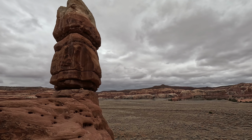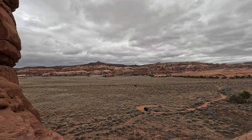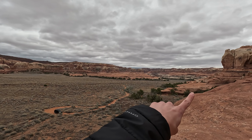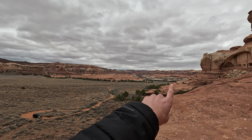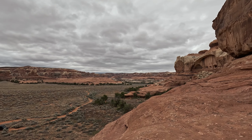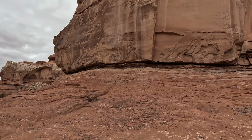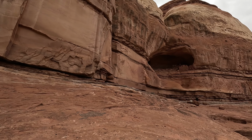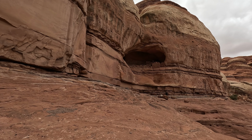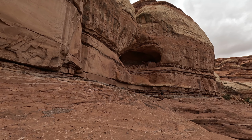We are now at a place called Tower Ruin. You can see the Jeep down there. And that is the direction we came from, up Horse Canyon. And you probably can't see it, but there's a little arch up there in the very, very background. And up here is the ruin. I think it's an Ancestral Puebloan cliff dwelling.